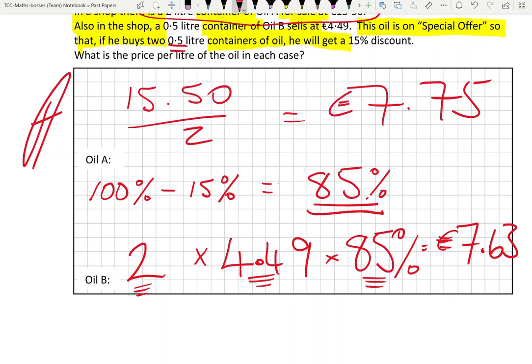And I just put money units on them in case the marking scheme would take marks off us for not having them. Now in this case they didn't, but we just always want to put the units on towards the end of the question. And that's the end of question 1.